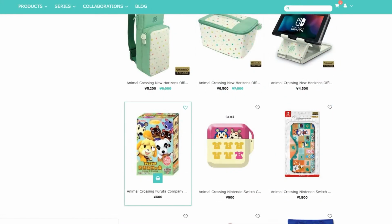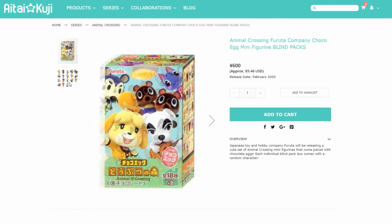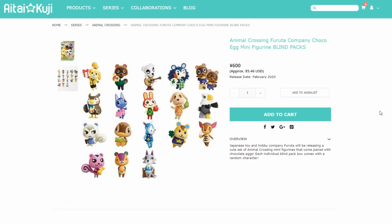So the price of these, well, they are called the Animal Crossing, I don't know how to pronounce it, Company of Chocolate Eggs mini figure set, and altogether, including the total, it was 3,700 yen, which comes to around £27.51 at the moment, but when we bought it, it would have been more. So yes, it's really exciting stuff and I just can't wait to open these.